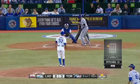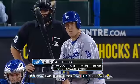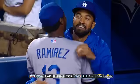A.J. Ellis, the ninth Dodger to bat. Last four games, 8, 10, 14, and 9 runs scored by the Dodgers. No Matt Kemp either this series, and he was rocking and rolling. Matt Kemp was placed on the disabled list before this game. He sprained his ankle in his first day off the disabled list. And you can see they've got a lot of spirit in that Dodger dugout.